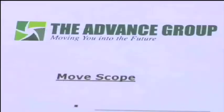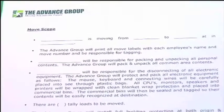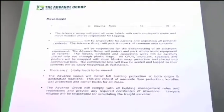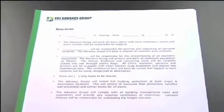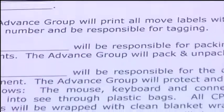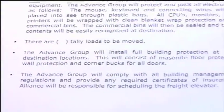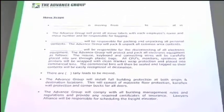You should also pay attention to the move scope of services that the mover is going to perform. This scope of services will include the responsibility for packing, the responsibility for technology, the amount of tally loads or truckloads to be moved from origin to destination location, what kind of building protection the mover will perform, and who will be responsible for scheduling the freight elevator. These are all key features that are identified in the mover's scope, and this is a clear description of what services the moving company is going to provide. And this should be in a format that makes it easily comparable from one move proposal to another.